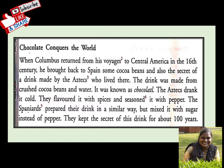Okay, and this drink was made by Aztecs. Yes, you know what are Aztecs? They are an important group of people who lived in ancient America. They made this drink from crushed cocoa beans and water. So they used to crush the cocoa beans and then mix water in it and they made this drink. And what else they added in this drink, you know, they added some spices. Can you name some of the spices? Yes, your very favorite is what? Chilies and all. So they used to add some spices, and to add more taste to it, they also added a little pepper in it and they named it chocolatl.